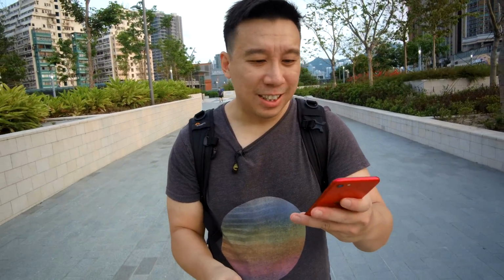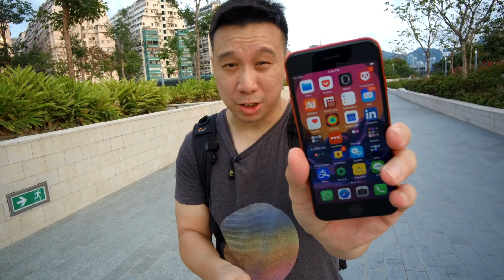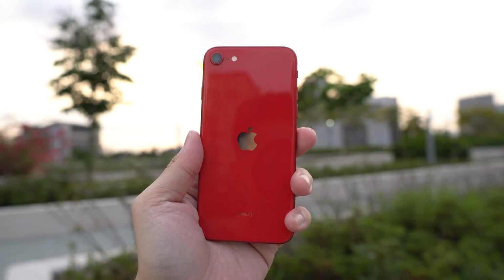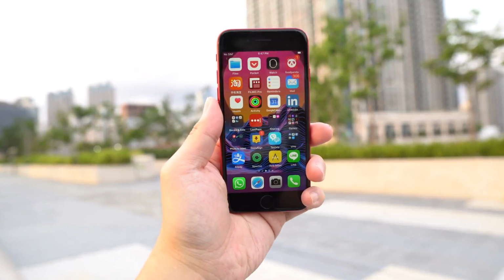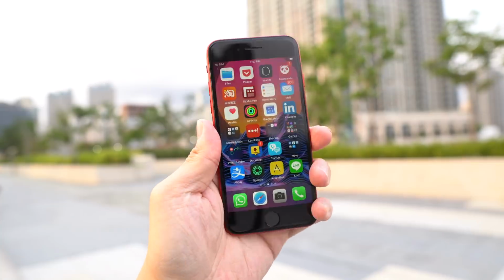The iPhone SE is not that. This phone has really chunky bezels on top and bottom of the screen. It's an LCD panel, and the overall design language is at least 4 to 5 years old now. I mean, if you're being generous, you can say 3 years old, but really it's like 4 to 5 years old. So I was not excited about the iPhone SE at all initially.